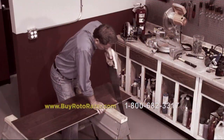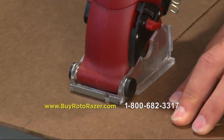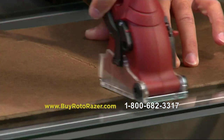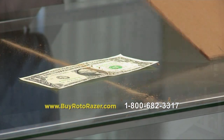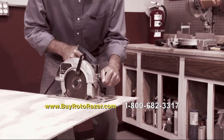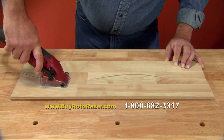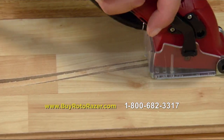Cutting with a handsaw is hard work, and you have to cut over the edge of the workbench. But with the Rotorazer, you can cut on any tabletop. And since the blade is adjustable, you'll never damage the tabletop below. Circular saws are heavy, they're bulky, and making smooth radial cuts is a chore. Rotorazer is lightweight, it's compact for an easy grip, and it rolls through radial cuts with ease.